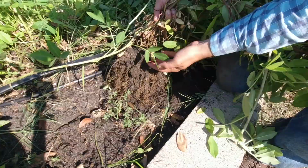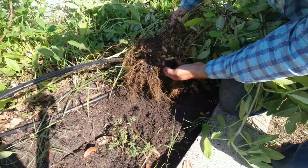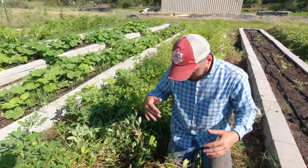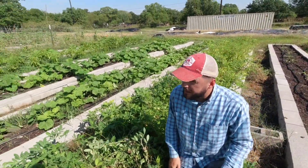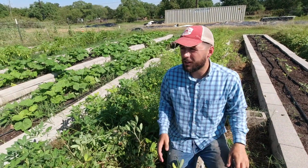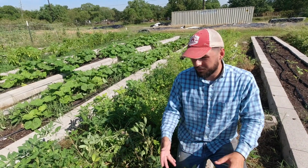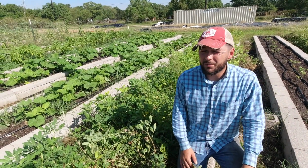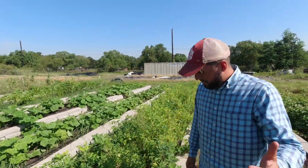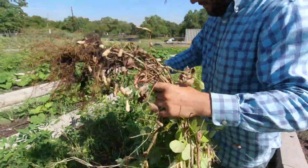Here they are. Wow. You can see them down in there. So how do you process this? What we would do is take them up to the barn, pull them off the plant and let them dry. We dried some last week. It takes about a week or two to dry, and then we're selling them fresh. We're not roasting them. We'll tell our customers you could do boiled peanuts, like Louisiana boiled peanuts.